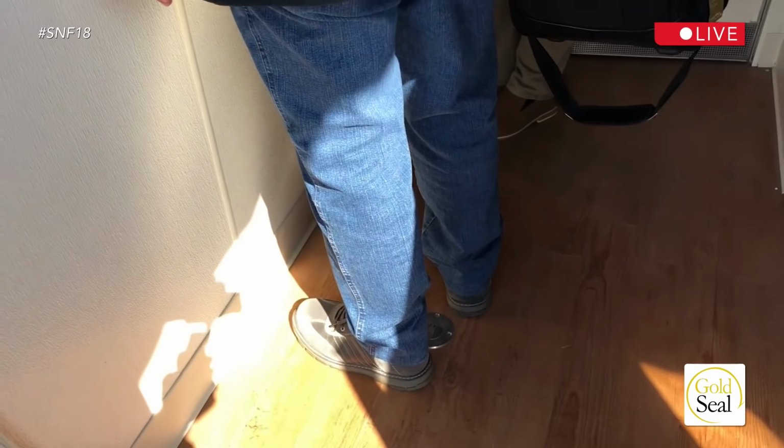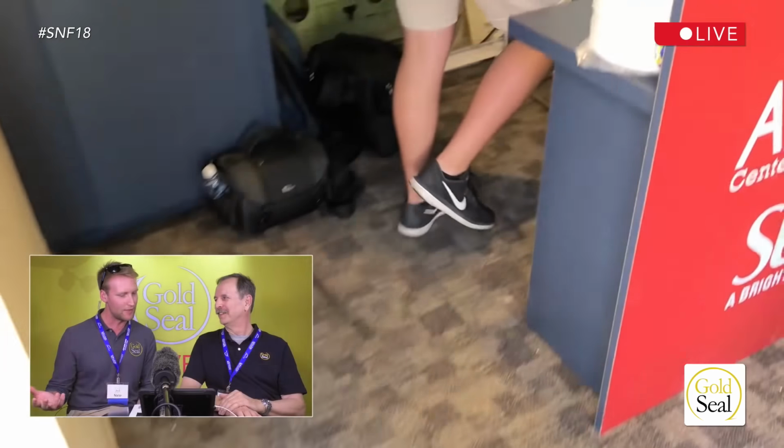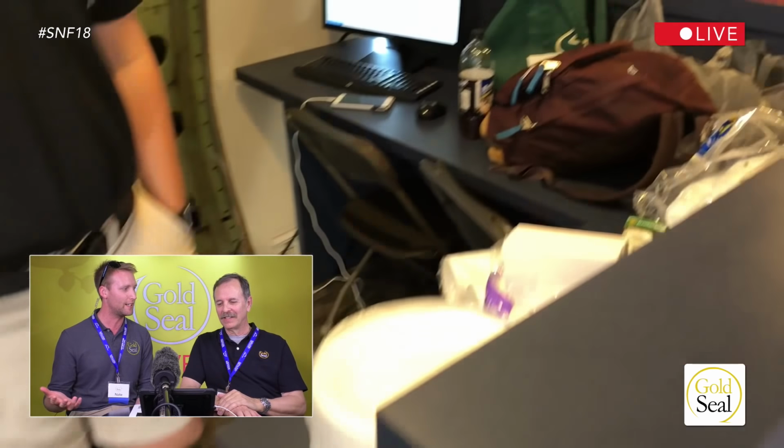Another reason I wanted to do this was try to convince Russ here to relocate the Gold Seal offices to a fuselage. Decommissioned 737. I'm thinking we could go 737, maybe 787. Maybe L1011 and get some width in here.